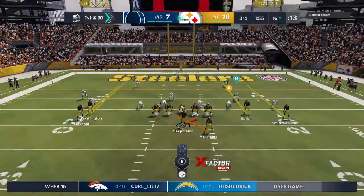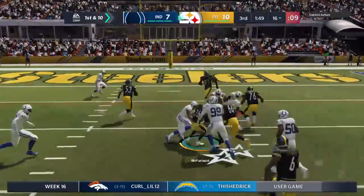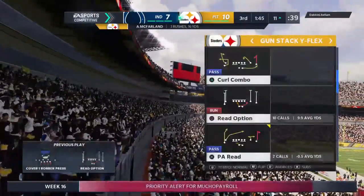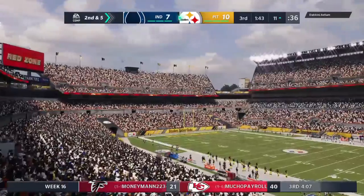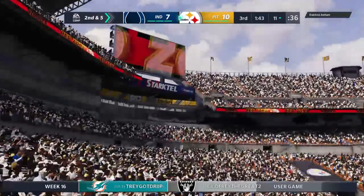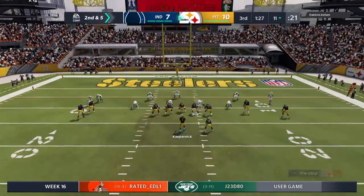So the ball down to the 16 here for 1st and 10. From the gun, this will be McFarland. And he's brought down just outside of the 10 at the 11. 5 yards on the carry. Good pickup on 1st down. Well, you certainly have to give a little credit here because they're playing this game now at their pace. This is ball control football, sustained runs, taking their time, and making it work.